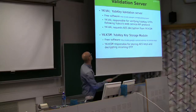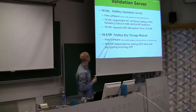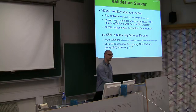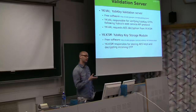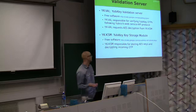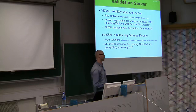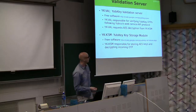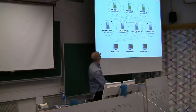So it's divided into two parts. It's a validation server that's responsible for saying yes or no. And there's a key storage module that's responsible for storing the AES keys and responding, taking one OTP and responding with the decrypted part. That's very easy to distribute, because the AES keys can be found in several places, and it's also important to secure them. So you want to really lock down the security of where you're holding the AES keys.